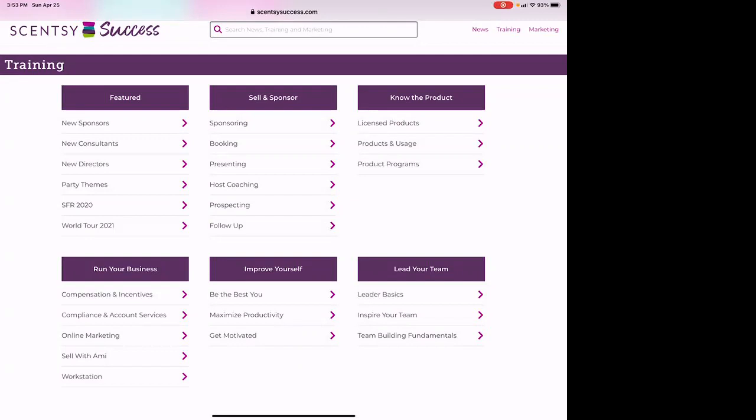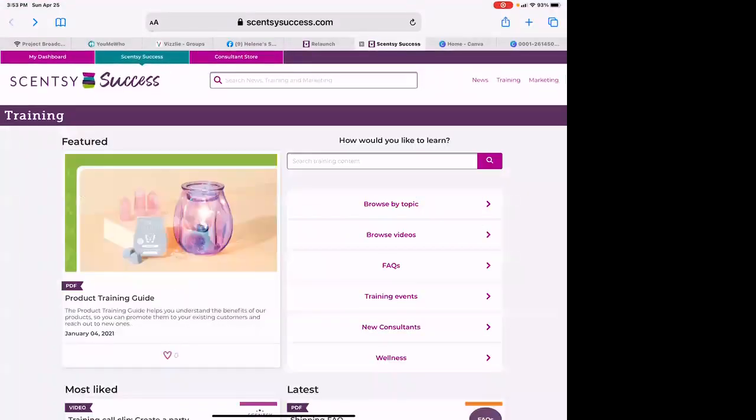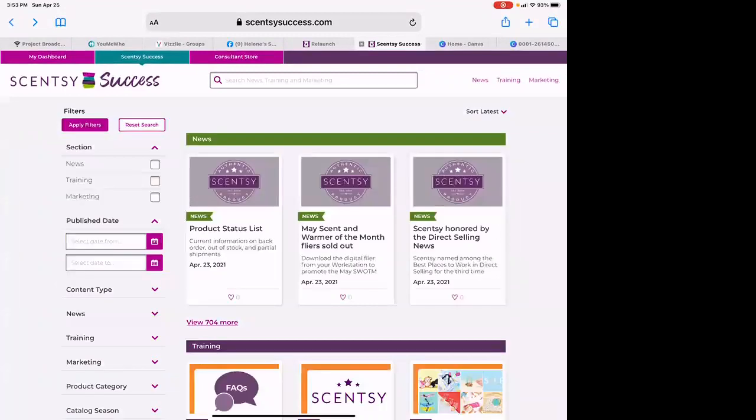Okay, so now let's go back, because I want to keep going. We're going to do some stuff that might seem repetitive, but I promise you by the end of this training, you guys are going to be great, and you're going to love your workstation even more than you probably do now. So here's another one that I commonly hear.